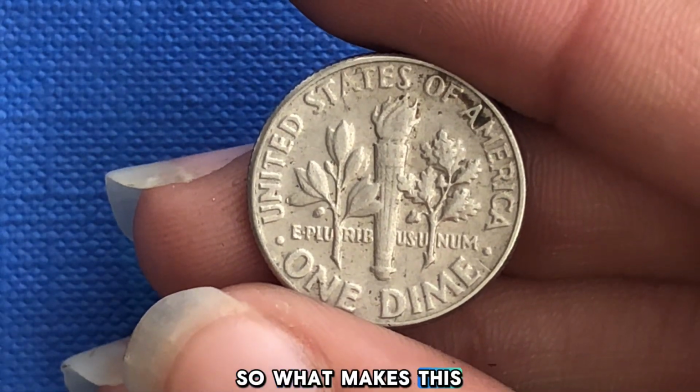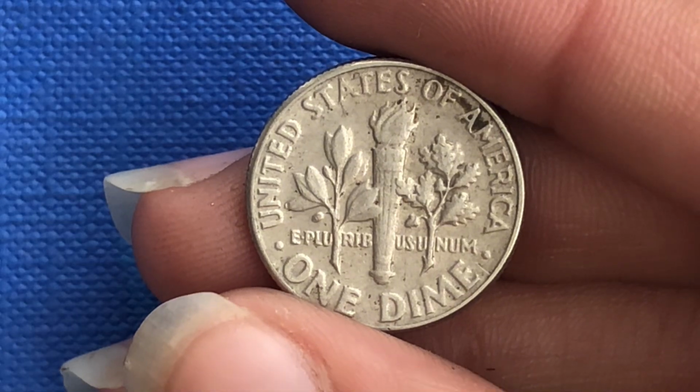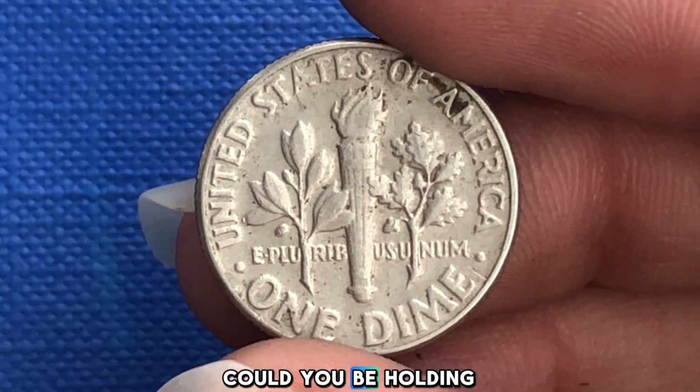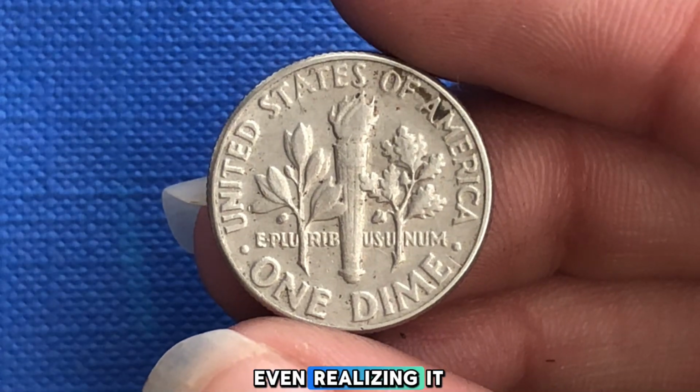So, what makes this particular coin so special? How can you identify it? And most importantly, could you be holding one right now without even realizing it?